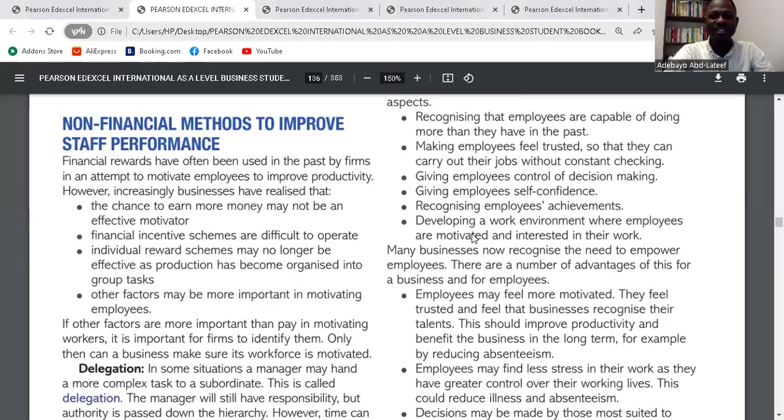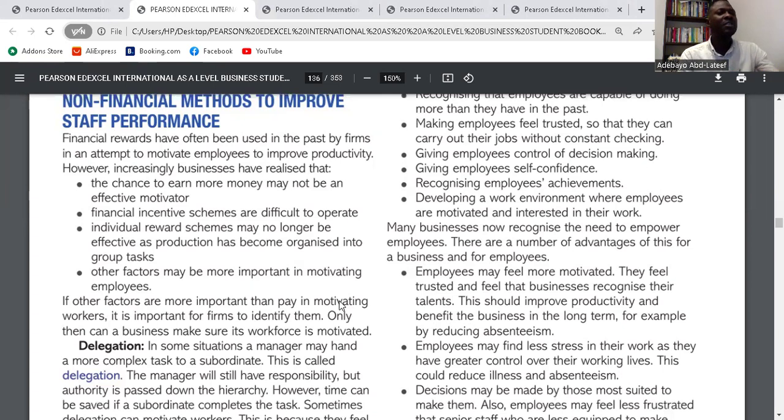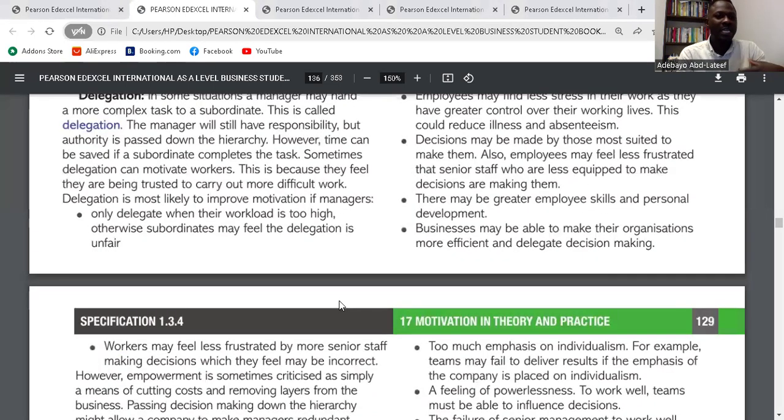Sorry for the breaking transmission, but now I'm back. So we'll start with non-financial methods to improve staff performance. The first one is delegation. We already know what delegation means. It means giving an employee the authority to act on your behalf.